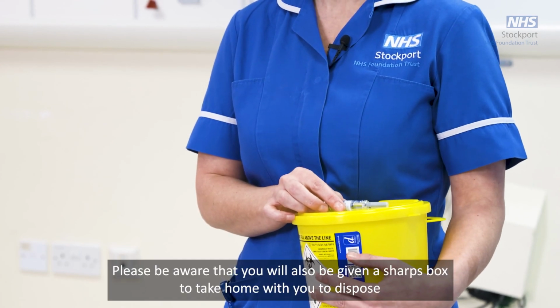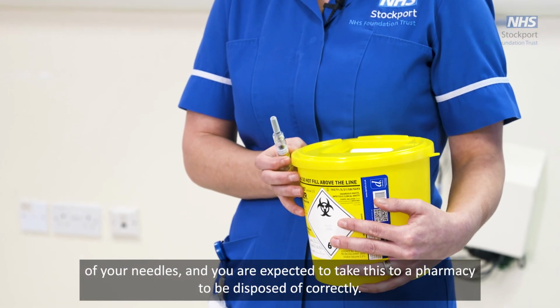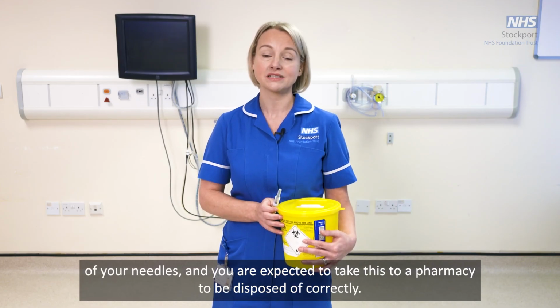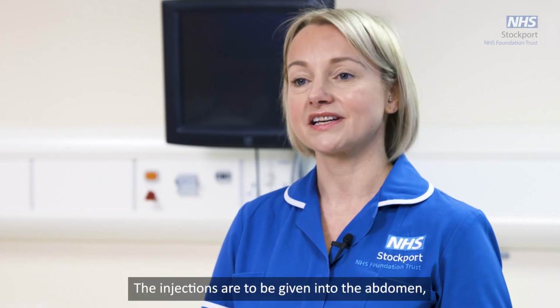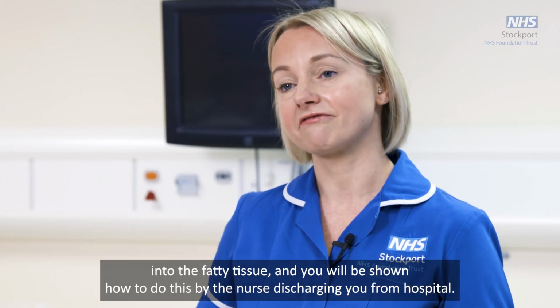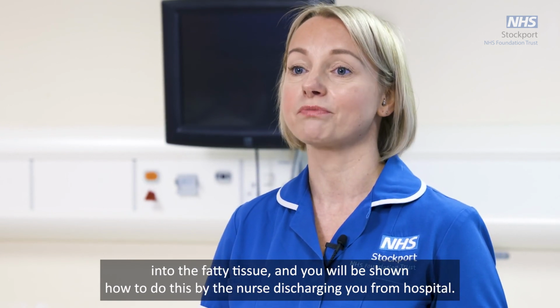Please be aware that you will also be given a sharps box to take home with you to dispose of your needles, and you are expected to take this to a pharmacy to be disposed of correctly. The injections are to be given into the abdomen, into the fatty tissue, and you will be shown how to do this by the nurse discharging you from hospital.